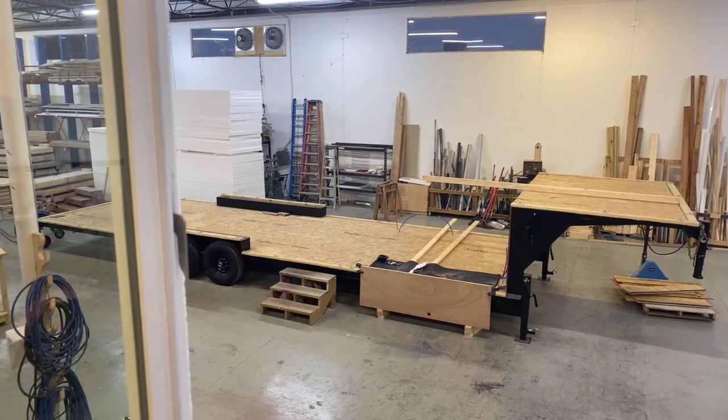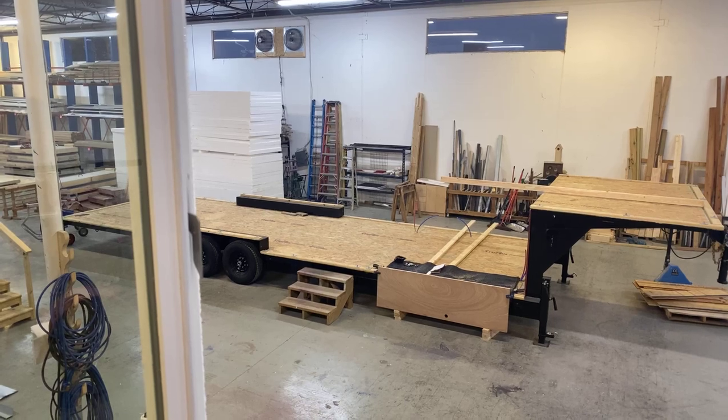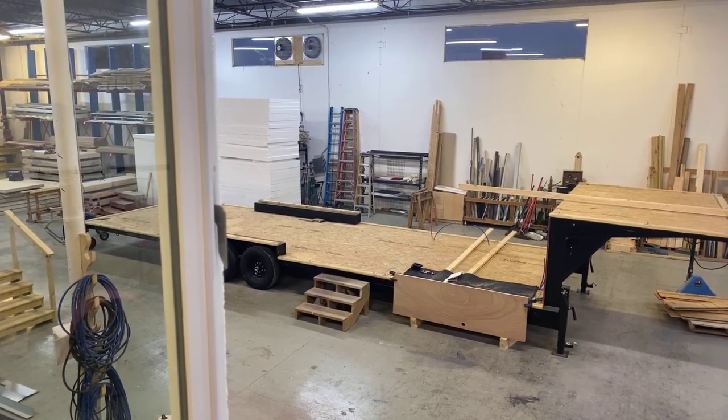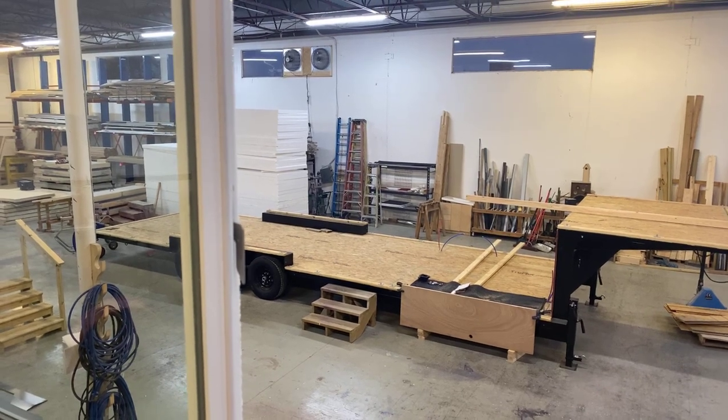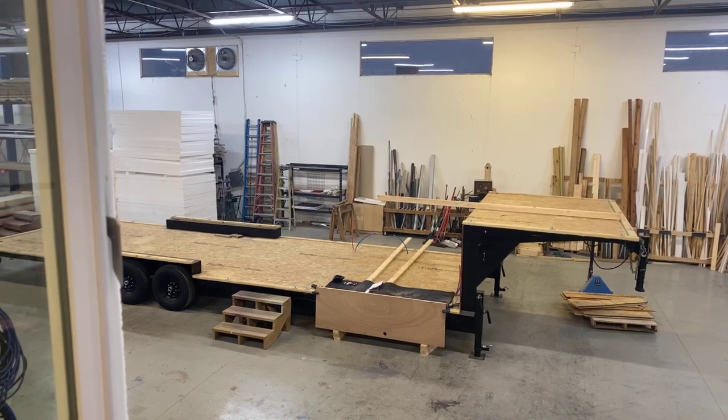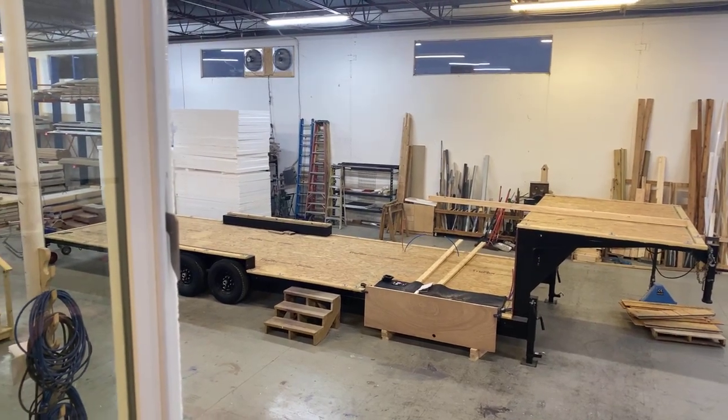So y'all come out Saturday and you'll get to go inside all these houses. 6 houses and a trailer. And then you can also see our SIPs manufacturing situation for anybody that's curious about that.